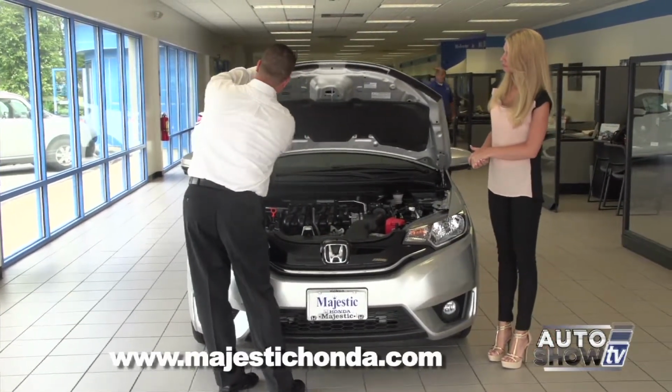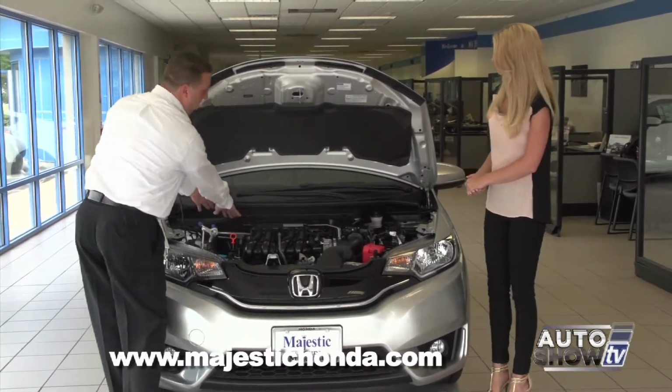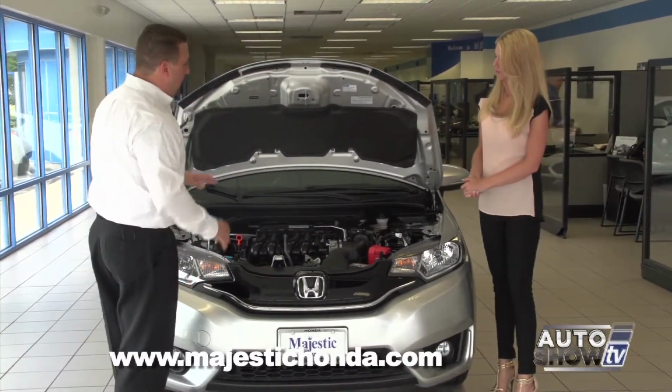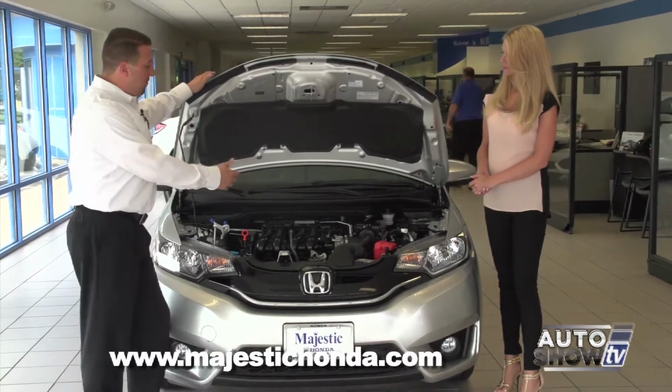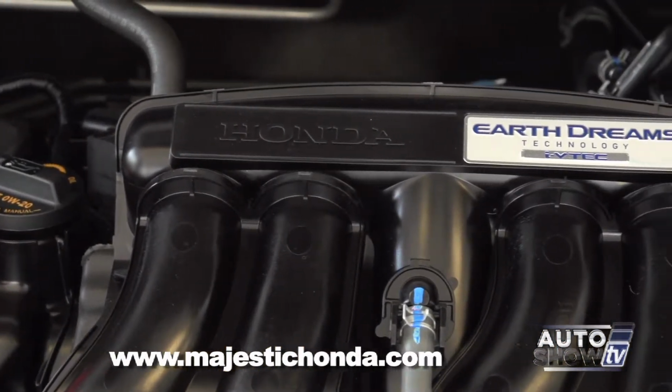As you can tell, there's not much space here, but there's plenty of space before you get to the firewall. What's nice about the new motor and the new transmission, besides the giant increase in fuel economy, is there's also a big increase in actual performance.